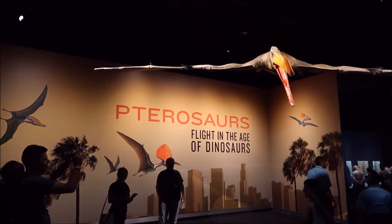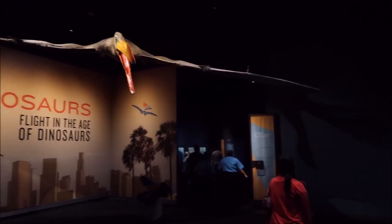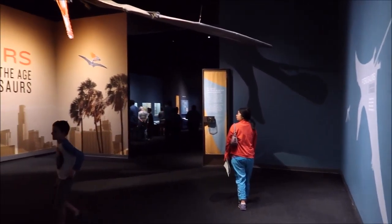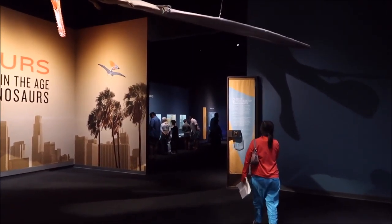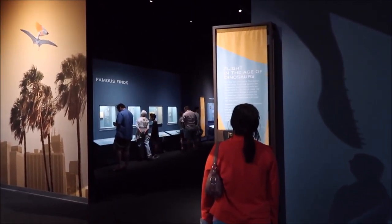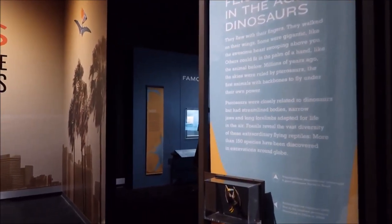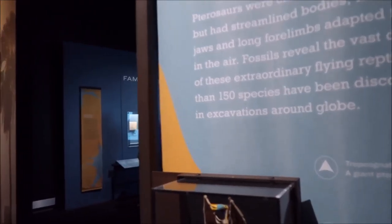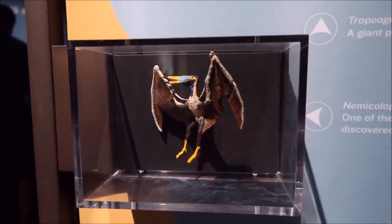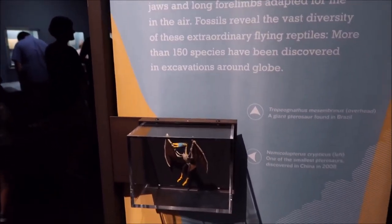Okay, just entering the Pterosaurs: Flight in the Age of Dinosaurs exhibit here at the Natural History Museum. There's a strange specimen right over here. I'm not sure what it is. In pink and blue? What strange camouflage colors? Not really sure why. Apparently one of the smallest pterosaurs discovered in China. Very interesting.